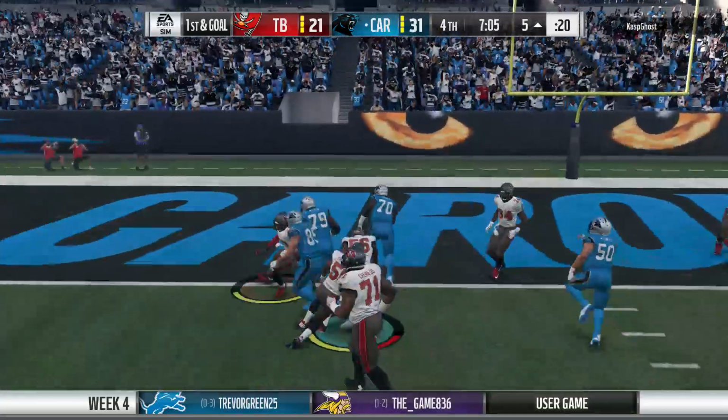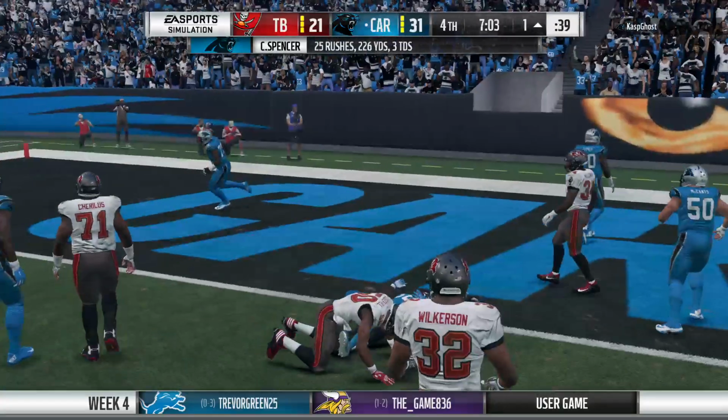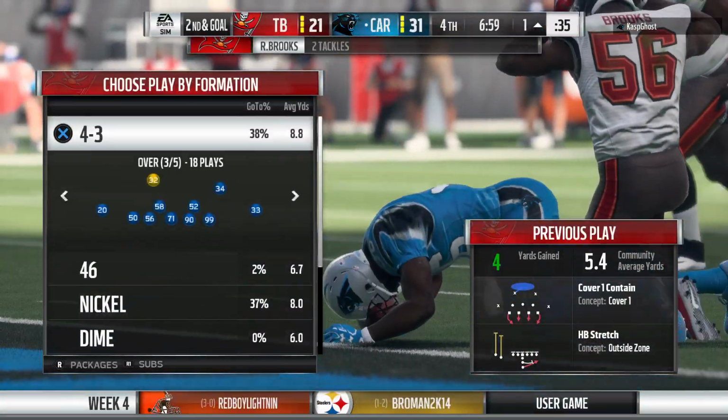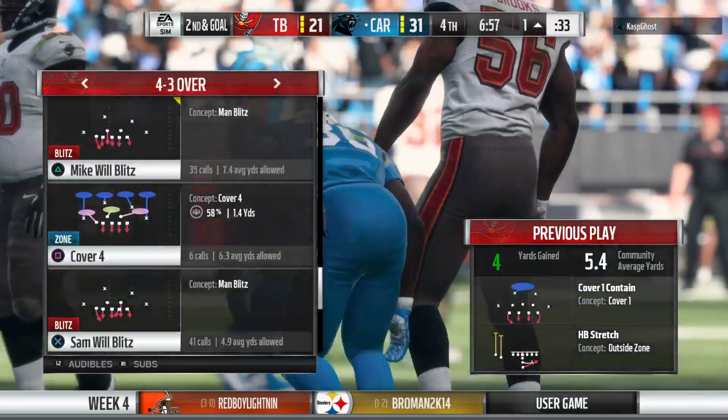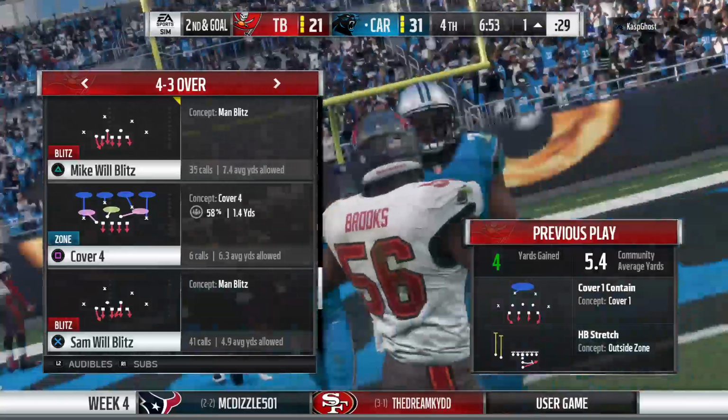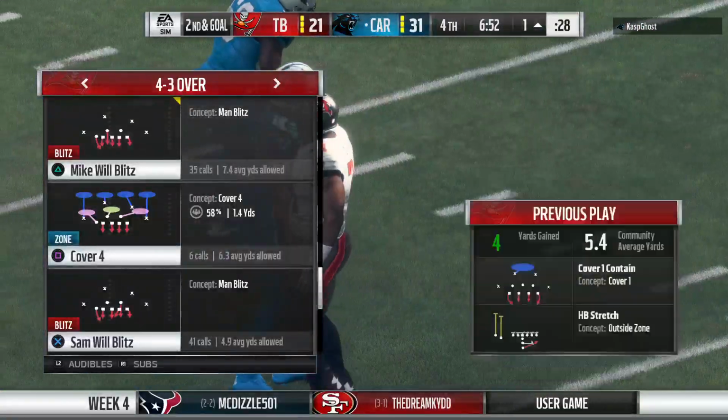And now here's a carry heading left. And he's going to press this one forward as they stop him right around the 1. Give him 4 on the carry there. It's 2nd and goal. Now, I'm guessing you'd say this is kind of the key here. Grind out some yardage, work on that clock, see if you can continue to tick it down.